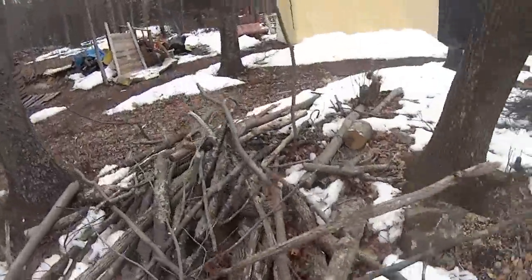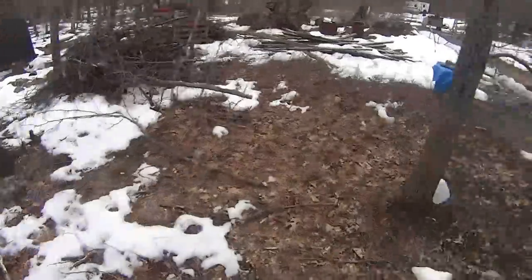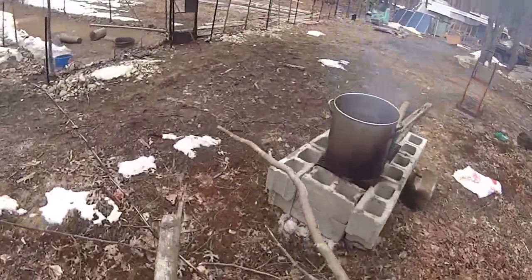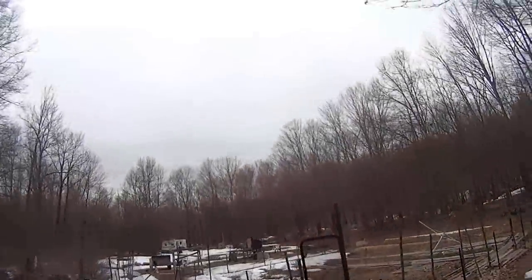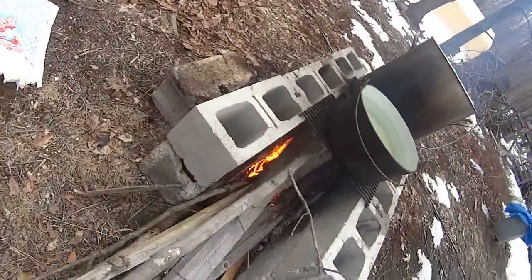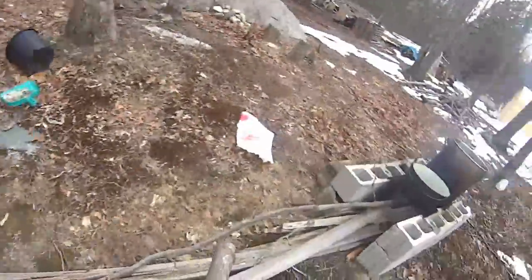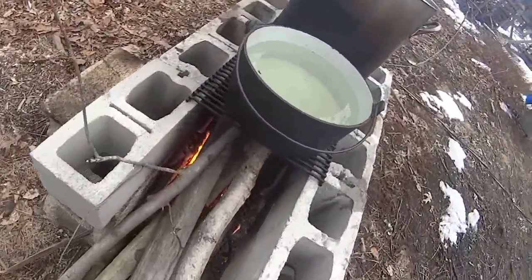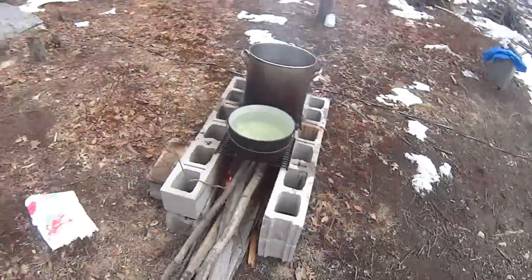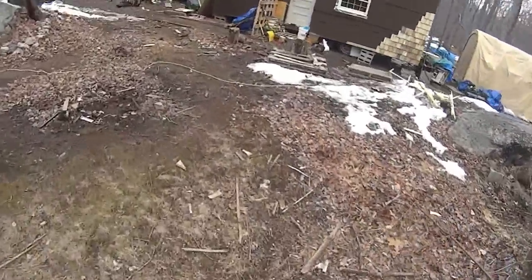That's what I saved this pile for. Of course, this will burn down in a couple days. Then there's that pile. It's supposed to rain at 5, and I'm hoping it does wait that long. And now I got to figure out how to cover this stuff overnight. And I've got to figure out how to continue boiling even if it's raining, because the sap doesn't stop just because it's raining.